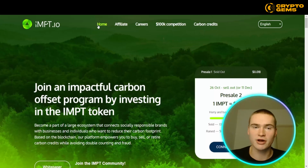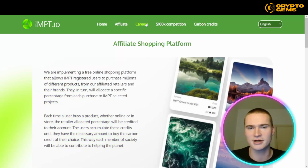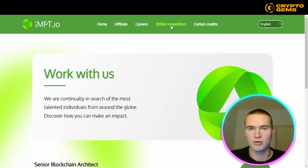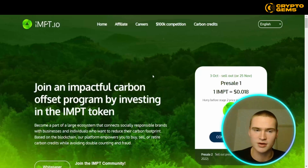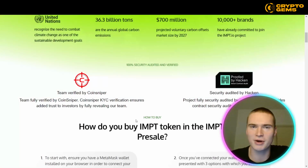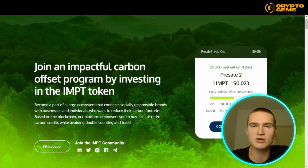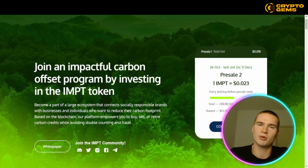What is it? So here you can see Home Affiliate, which is an amazing affiliate shopping platform, which we will also talk about a little bit later. Careers at IMPT.io, a $100,000 competition they have right now, and carbon credits. And that's actually the keyword right here for IMPT.io, because it focuses on those carbon credits. And IMPT.io is basically a platform and an ecosystem based around carbon credits and offsetting your carbon output.